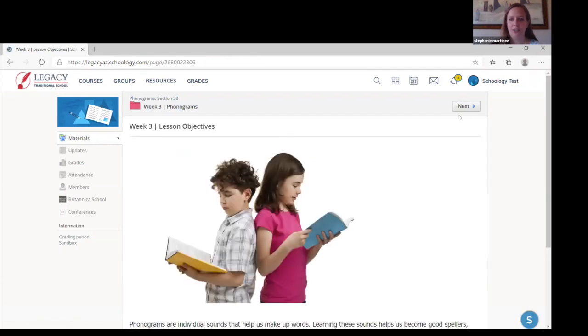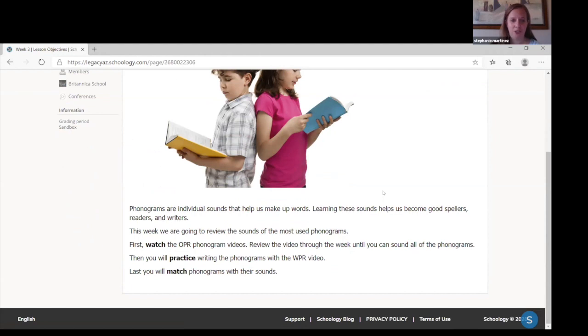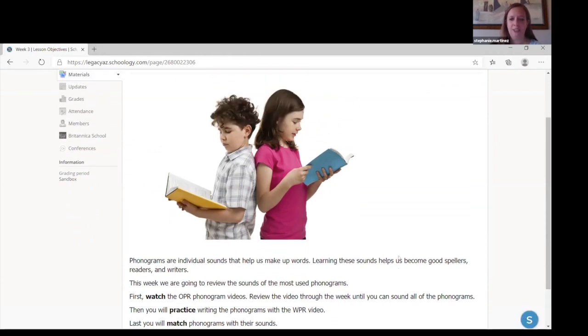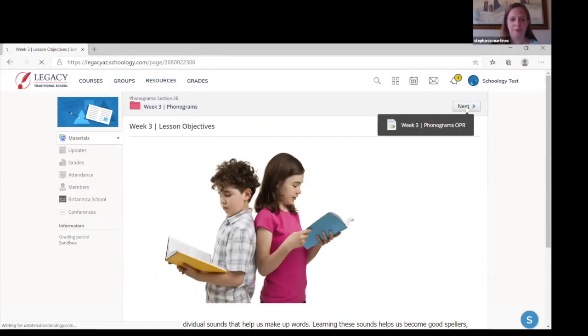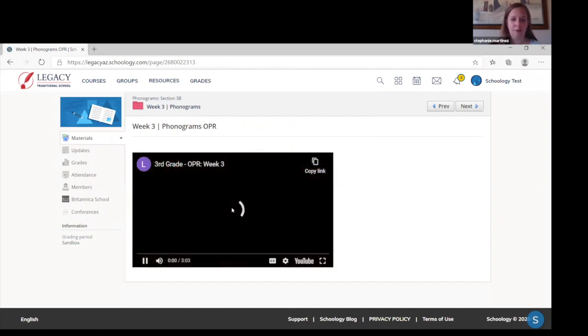Here are our lesson objectives. You can see from here that we're going to have a purpose for this. Unlike the kindergarten one that we just saw, there isn't a recording to go with it, but they can learn what they're going to be doing for the week. Here we have videos of the OPR lesson. All the student needs to do is press play.